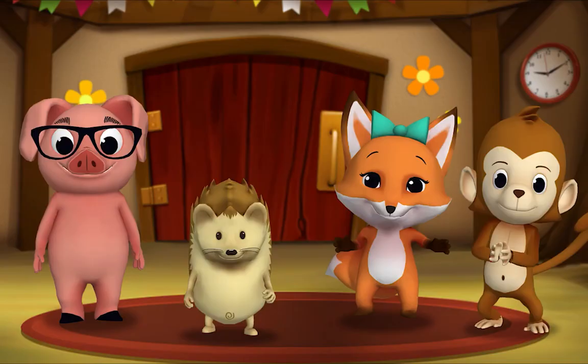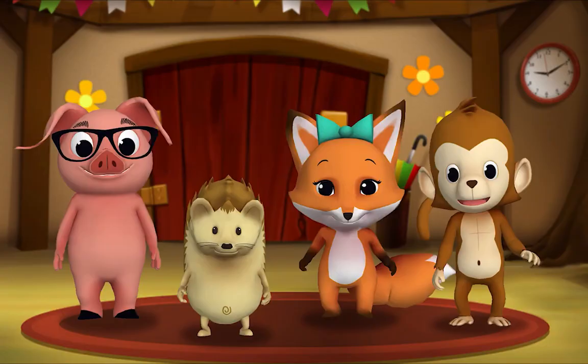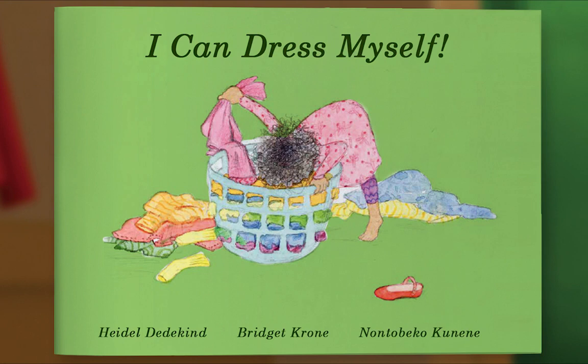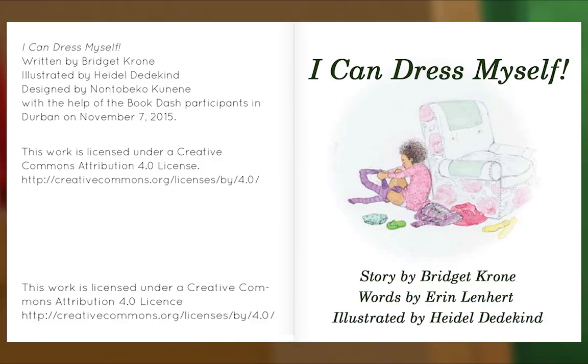It's story time! Yay! Gather around, everyone! What book are we reading? We're reading this one. It's called I Can Dress Myself. When Mommy isn't awake yet, this little girl decides to do things on her own. Let's begin. I Can Dress Myself. Story by Bridget Crone. Words by Aaron Leonard. Illustrated by Heidel Dedekind.